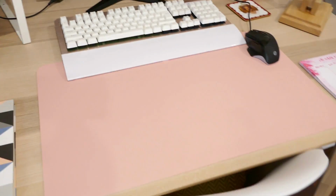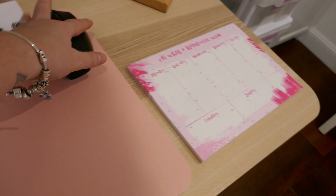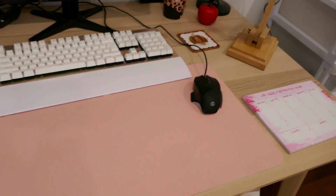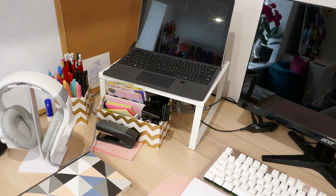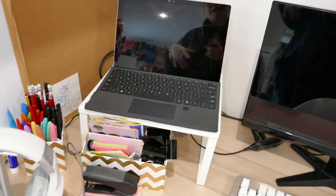So I bought this pleather mat, like a mouse pad from Amazon, and I love it. Absolutely stoked with that because I can use my mouse and it just slides really nicely and it protects the table. And then I've just got my computer stuff, my Surface, another one of those shelves, which is really great for getting the computer up off the table so I can use it to make sure my neck doesn't hurt.